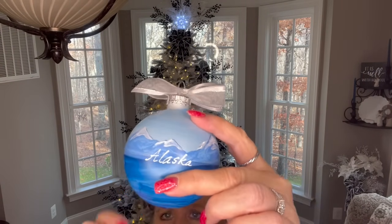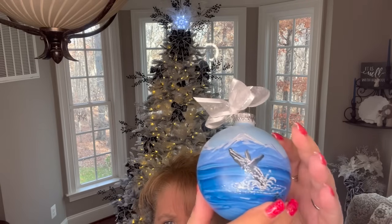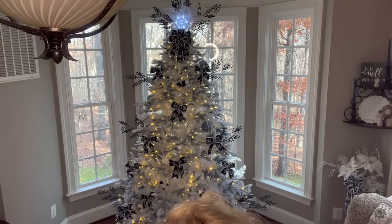Here is the ornament I got from Skagway, Alaska this year, and this was locally made in Alaska of a breaching humpback. I absolutely love this. So this is going to go on.